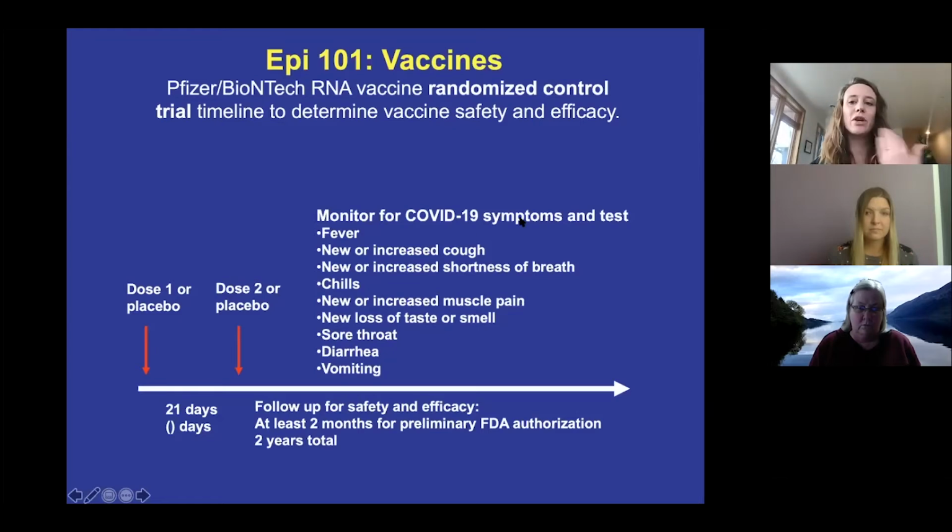So as of the data that was considered by the FDA last week, the data was collected up through November 14th. And at that point in time, the median time in the trial was 2 months of follow-up from when the original dose was given, if I recall correctly. So that's the very earliest stage that we could consider this data.